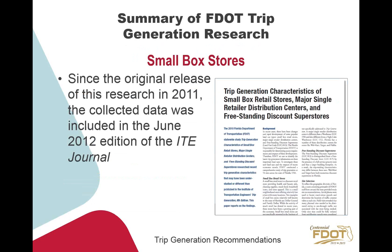Since this research was released in 2011, ITE has included FDOT's data in the ITE Journal, which is internationally published, so many of you might recall seeing this research before. Here you can see an excerpt from the journal article.